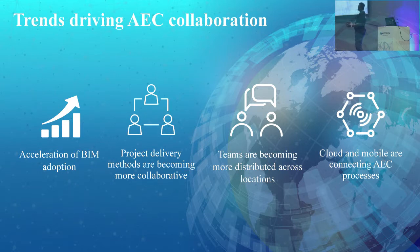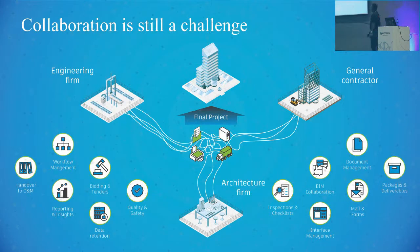We've got big players that have offices all over the globe, and they still need to work on the same projects, right? And also, cloud and mobile are connecting AEC processes, right? You can now do work from your iPad, you can check drawings from your phone and stuff, right? And technology a few years ago, like 5 years ago, you couldn't do that with your architectural model. But collaboration is still a challenge, right?